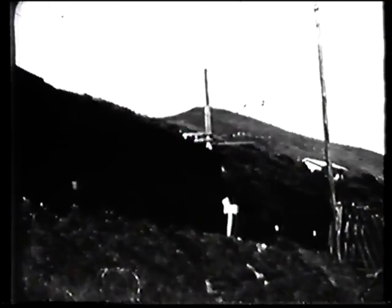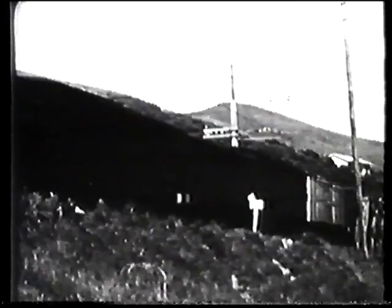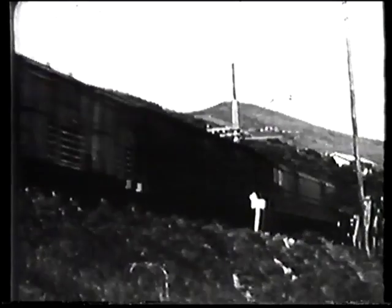At the beginning of the 1950s, changes were in the wind. Electrics had already made their appearance in the 1920s, and now diesels were about to threaten the reign of steam, as these films from 1954 and 1957 report.